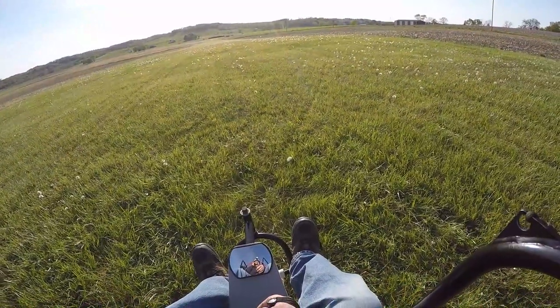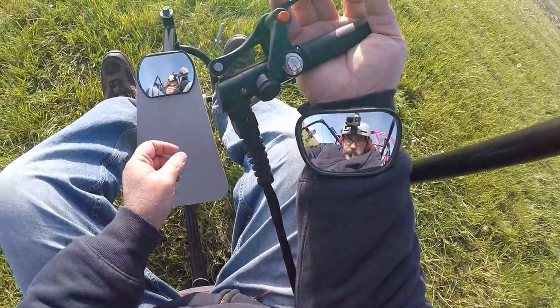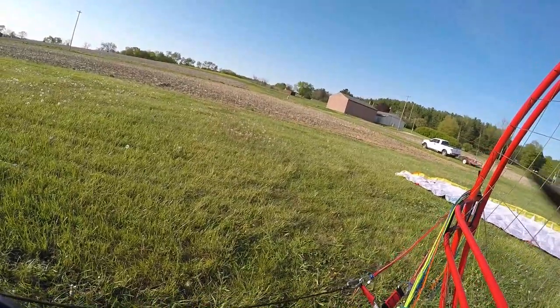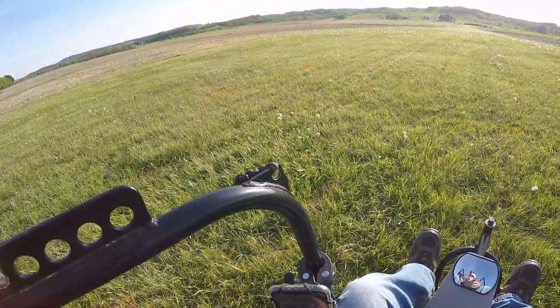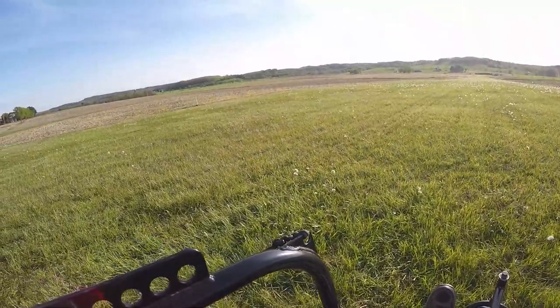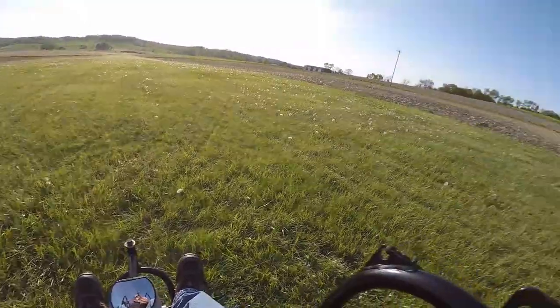So it's going to be a little tricky on this takeoff because of the wind. But we'll see what happens. Here it's about 6:40. And we're going to take off.